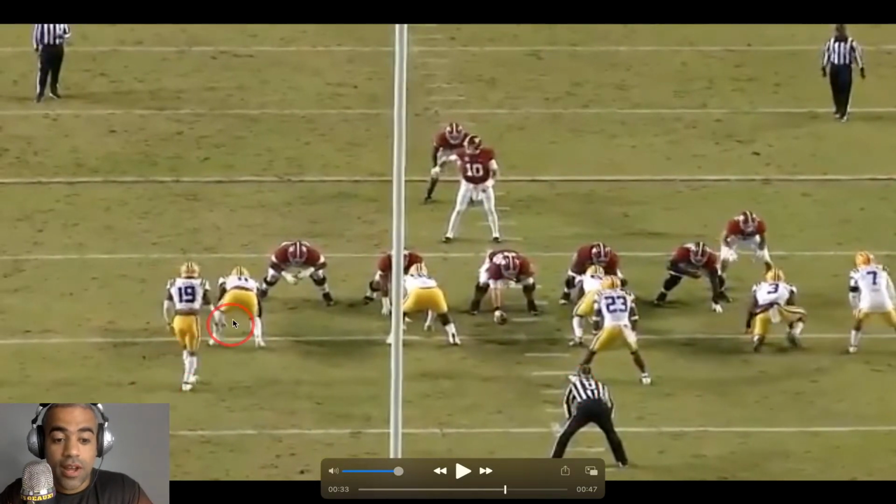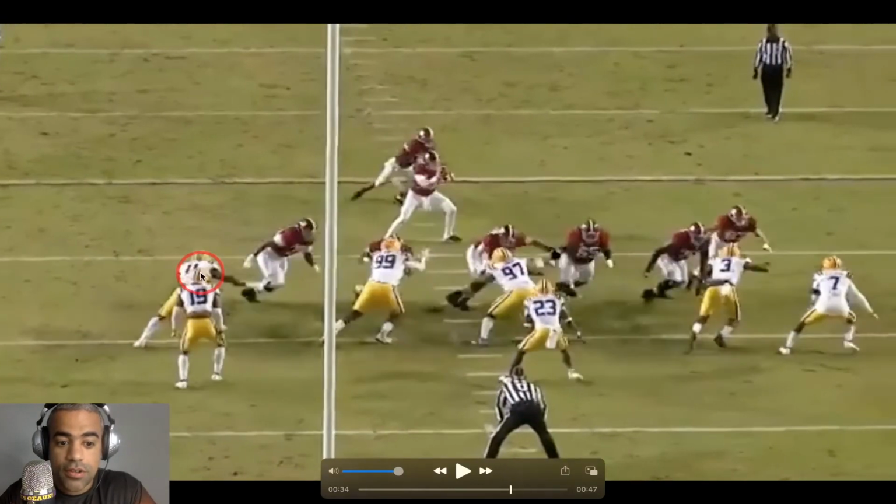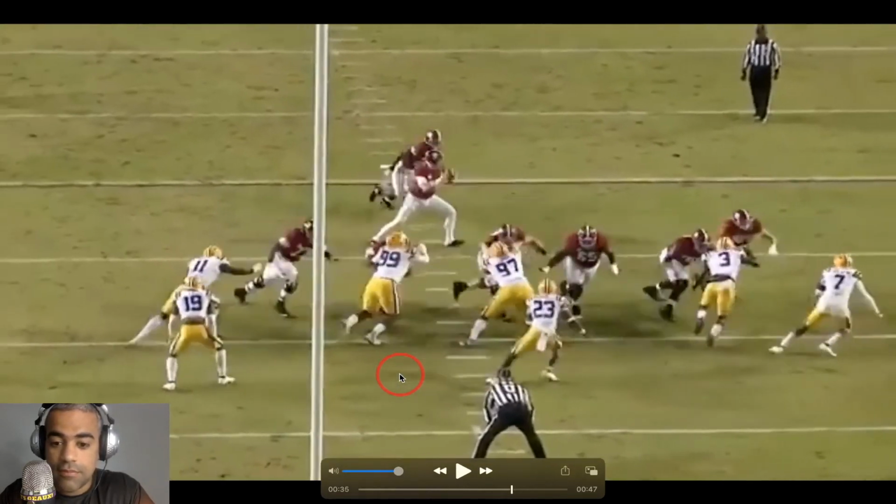Once again, in this front, if Ali Gaye has contain, which he does right here on the edge, we need Jabril Cox to be more focused on this backside B gap. It's okay if you're lined up here, but we need you right here, because if he was right here, he could have helped out and caught Najee Harris on the back end. But because he wasn't, you notice he's so flat-footed, it's just not even there.